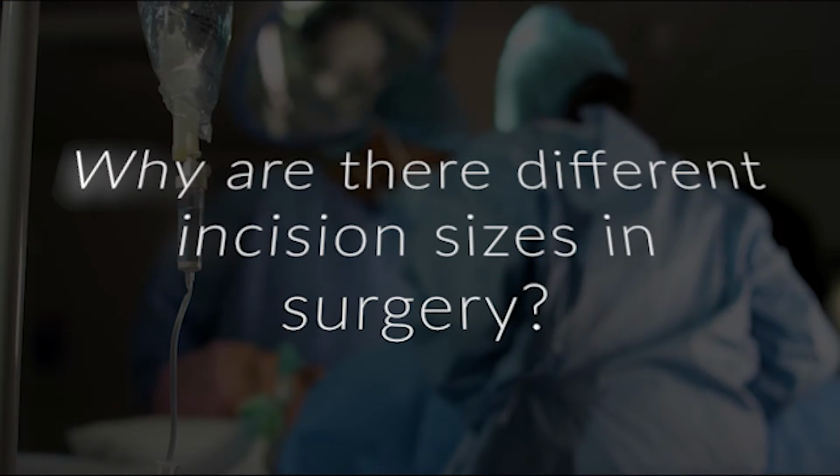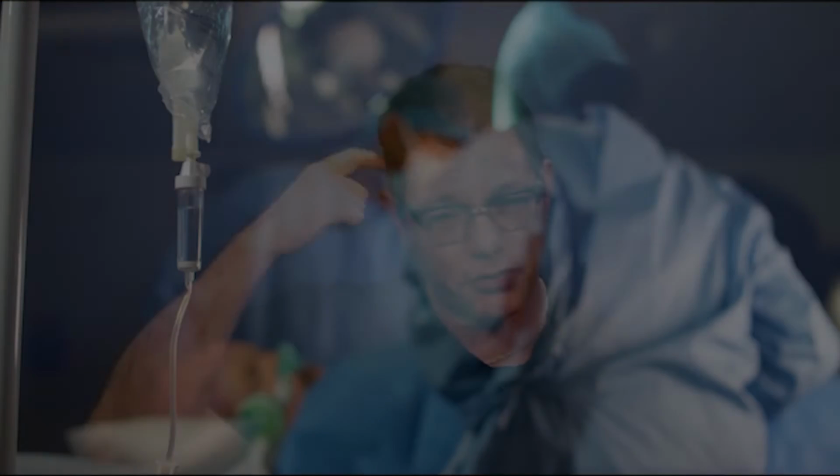In any case, today's topic is why do you have different sizes of incision in surgery? We're talking particularly about spine surgery, but it really pertains to all surgeries. Why are there different size incisions in surgery? Well, the short answer is that the incision is as big as it needs to be, right? So you can do what you need to do, but there's more to it than that.